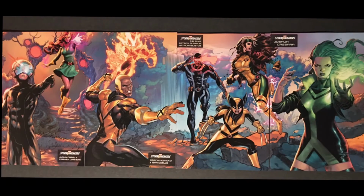Speaking of X-Men variants, I decided to pick up a full set of the Stormbreakers X-Men #1 interconnecting variants. Each Stormbreaker does bring a unique taste and a unique flavor to each character that they're assigned to, and I thought that was an interesting idea to have one artist draw each X-Men. I particularly like Josh Caceres' Polaris, and he's doing some great work over on X-Force. At least he was the last time I checked it out. As you may know, I'm a little bit behind on that.